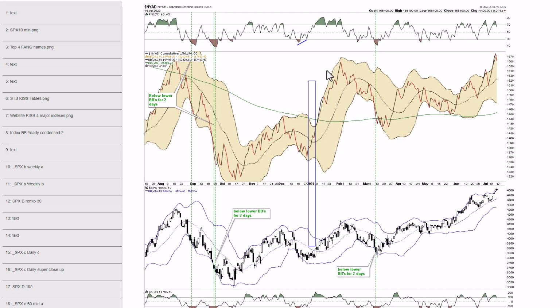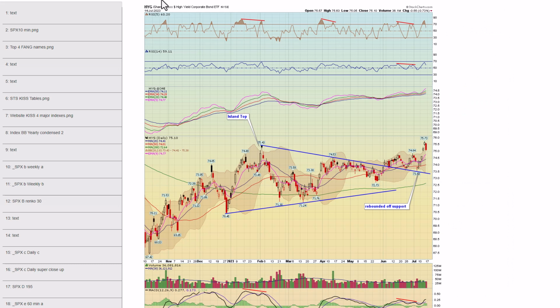Next, chapter 33, here's the NYAD advanced decline issues. And it was above its upper Bollinger Bands late last week, so a little overbought. Next, chapter 34, moving to bonds. Here's high yield corporate. High yield corporate found support at this extended trend line, rallied up. That helped the market as the market tends to follow high yield corporate. That said, very short term here, high yield corporate is leading down. Let's take a look at that.